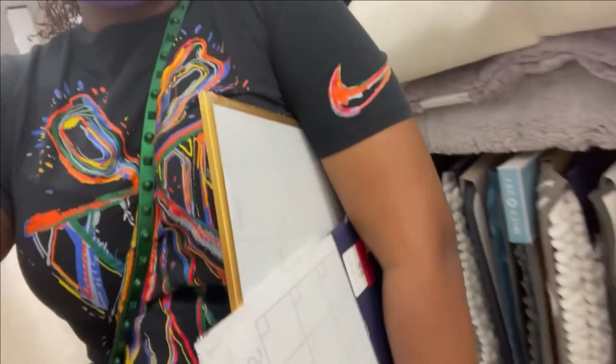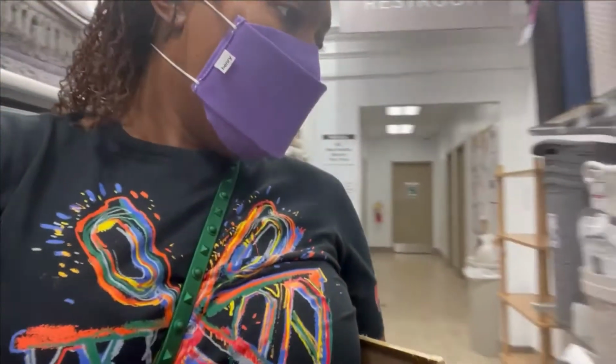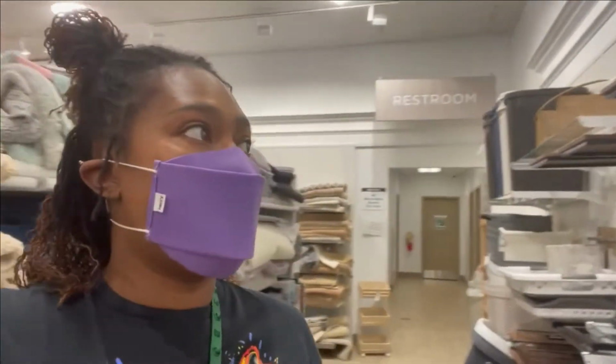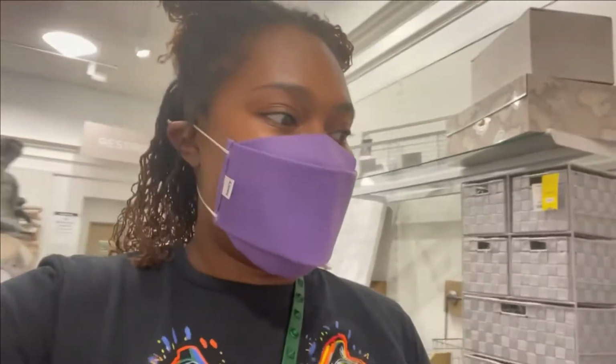Met Home Goods. I'm trying to decide on a calendar for the office, but I cannot figure it out. They have this. That's really cute, but I want it wide. I don't want it long, so I can do months and not days. So, figure it out at some point, I guess.